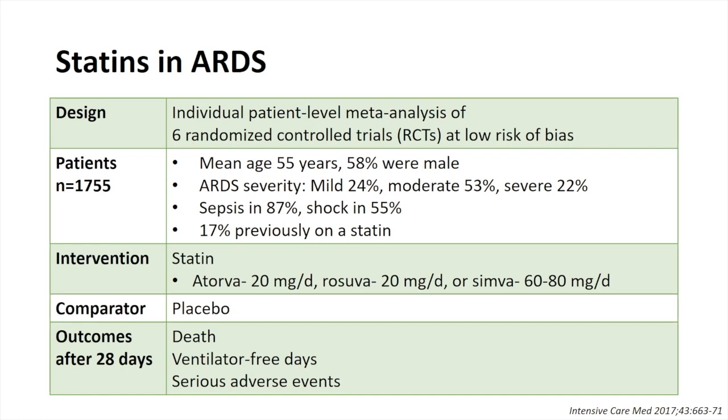Now, the best evidence that we have for statins in ARDS is an individual patient-level meta-analysis of 6 randomized controlled trials at low risk of bias. Now, you'll note that this is actually the best level of evidence that we could have for any condition, so this is actually fantastic news that we have this data. Within this meta-analysis, about 1,700 patients were studied, mostly with moderate severity ARDS, and most of these patients actually had ARDS as a result of sepsis. And in fact, many of them had it as a result of pneumonia, so highly relevant for the question of COVID-19.